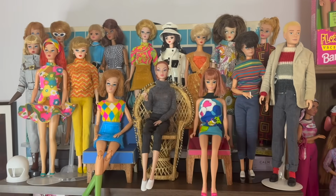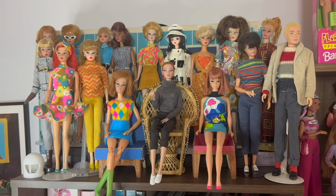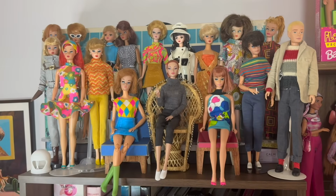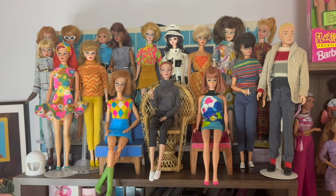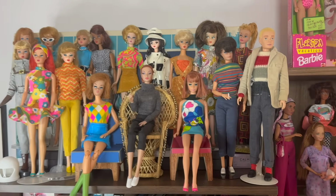And here's my most favorite part of my doll display, a part that you never see because it's way out of frame. It's very high up and it has all of my vintage dolls in it, my vintage reproduction dolls, and all of my dolls that sort of fit that aesthetic. So let's take a closer look at them, shall we?